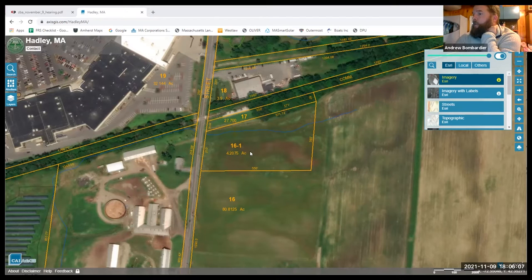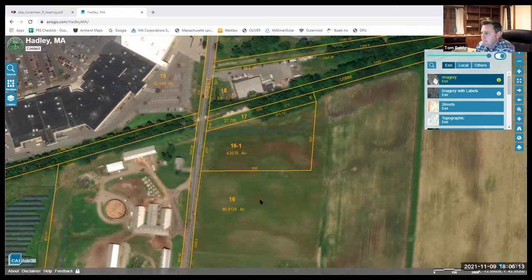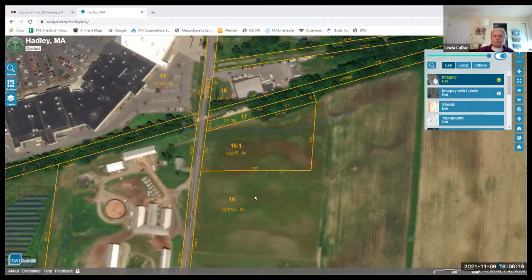16 is APR land, and 16.1 and 17 are carved out as industrial zone or commercial. You got it. Precisely. Yep. And the rail trail is to the north. Correct. Right here where the mouse is, that's the rail trail.